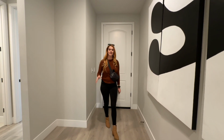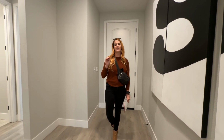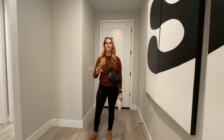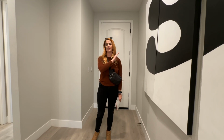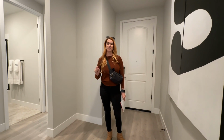All right, so we're still at Taylor Morrison. Now this is gonna be another 2-for-1. So this home that's modeled is going to be a 2-story home. However, they also offer this floor plan in a single-story home where the 2nd story is just not there. So we're gonna show you this home. It's a gorgeous home by Taylor Morrison.